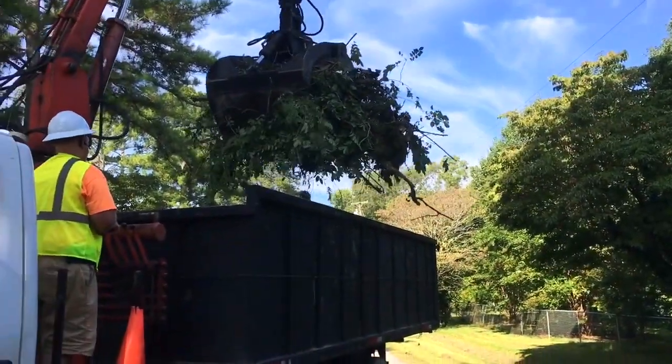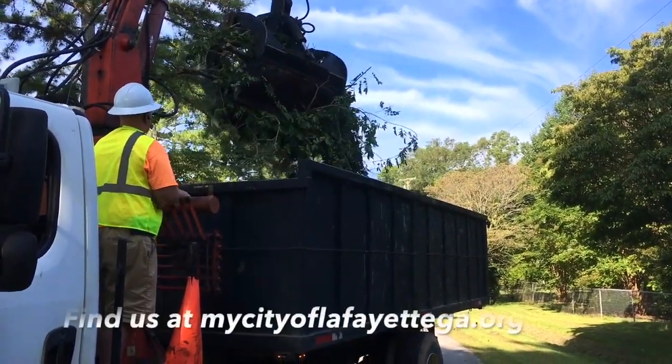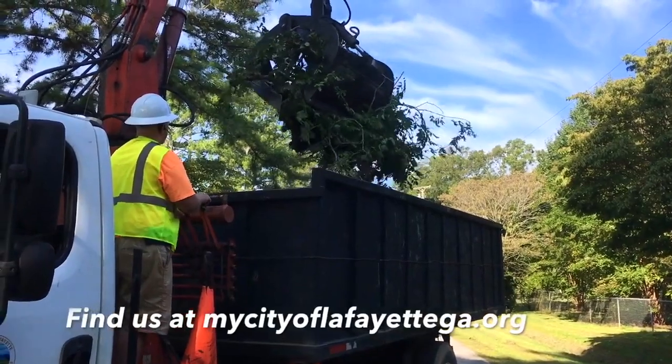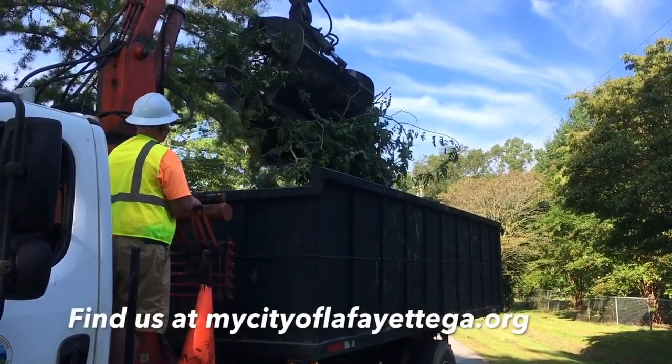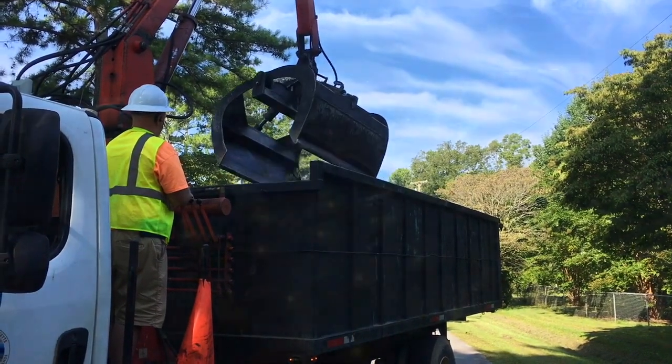Brush and debris piles should only come from the residence where the pile is located. If it was brought from a different location and dropped off into another property, the resident could face a littering fine up to $1,000 based on City Code 1705.